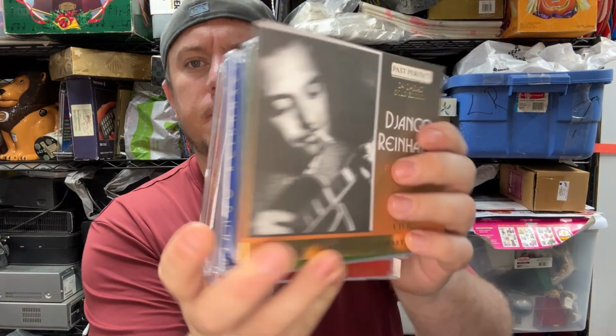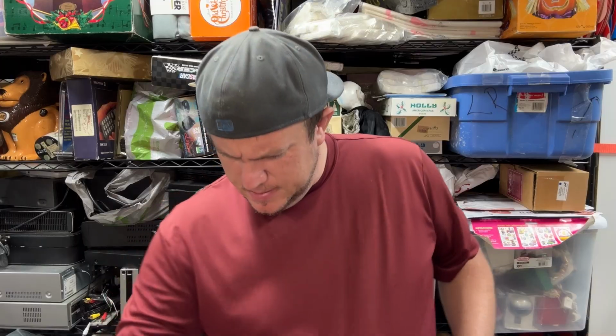I got a little CD set, Django Reinhardt. Here's just some of them. I think I'm in these for like $5 or $10 for the whole set, and it sold for $51 shipped. There's like 10 of them, so they're normally part of a box set, but unfortunately, the box was not included.